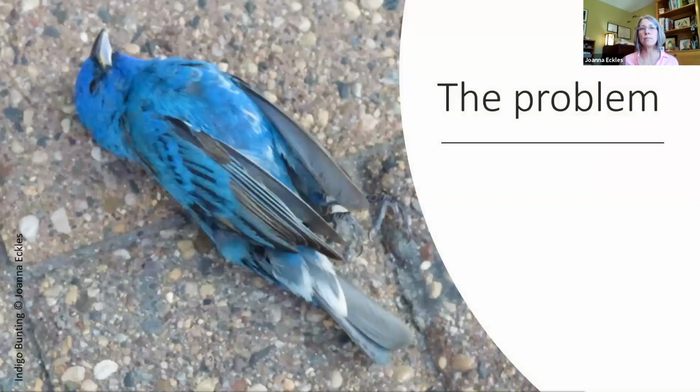So the problem of bird window collisions is familiar to most of us. It's a form of what we call direct mortality, versus habitat destruction and climate change, which are more quiet and private in a way, if you will. Birds are harmed by those two things because they lose resources and the ability to breed and survive. But window collisions are direct, meaning that we can see them, we can count them, and in many cases we know exactly when and how they happened. So direct mortality.